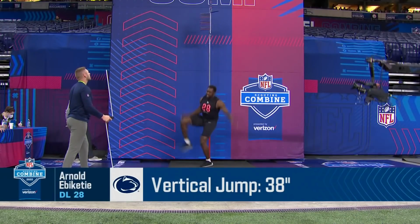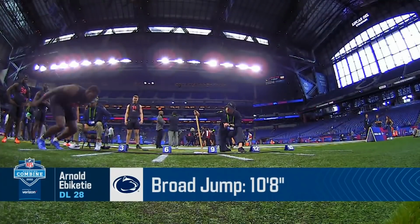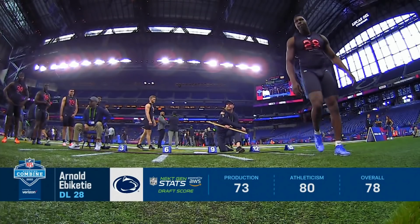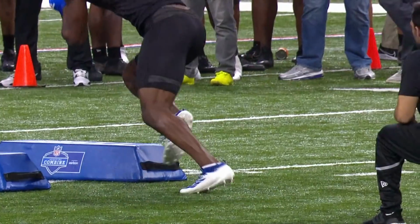Arnold Ebiketie. 38 inches in the vert. Whoa, is that 10.8 in the broad? Remember, he did not run the 40, but he did everything else, and you're seeing exactly why people are very interested in him. Imagine him coming off the edge. Let's go.